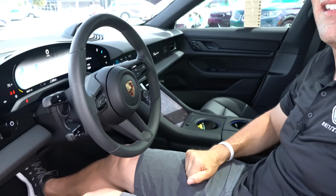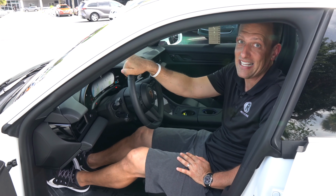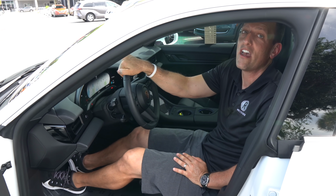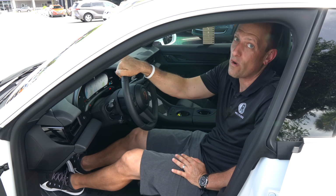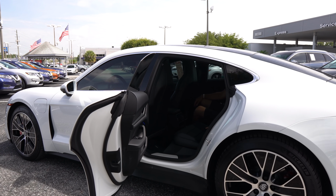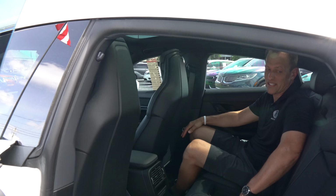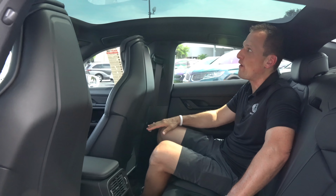But why don't we go ahead, enough about the front and all the fun that you could have. Let's get to the back seat and see how your passengers are gonna enjoy going down the twisty bits with full EV. All right, guys, back seat time, and I'm telling you, what I love about this Taycan in the back seat is that the seats are very similar to what's up front. They're gonna hold you in very nicely.